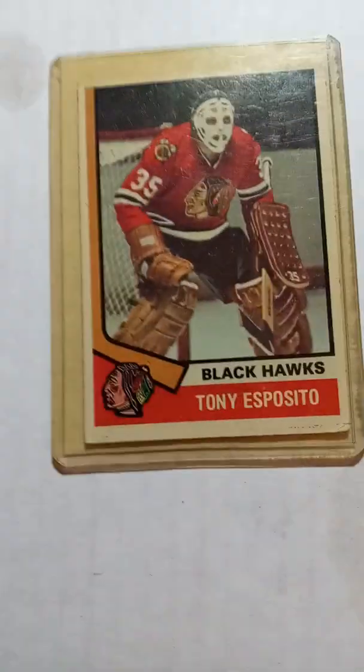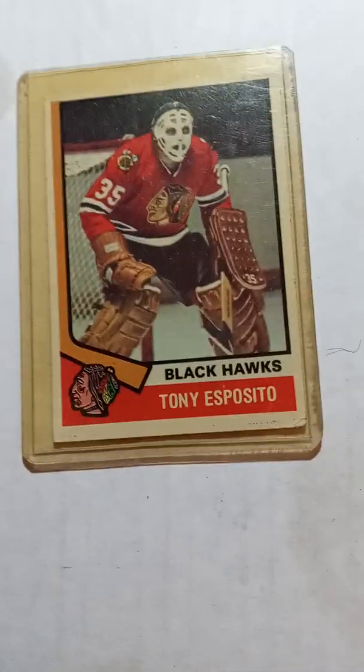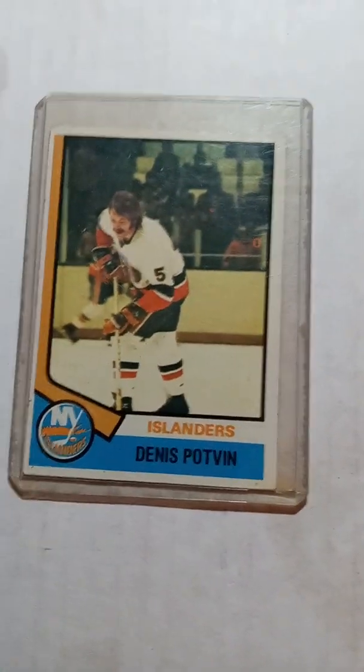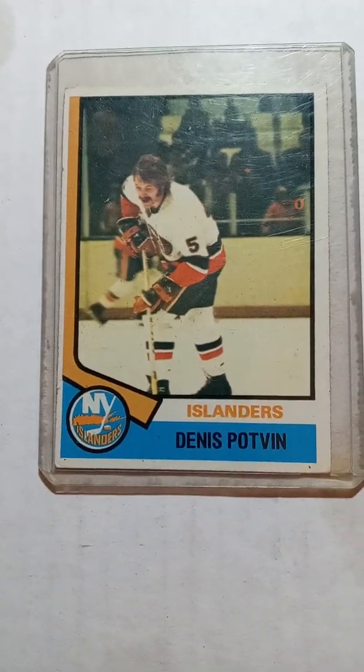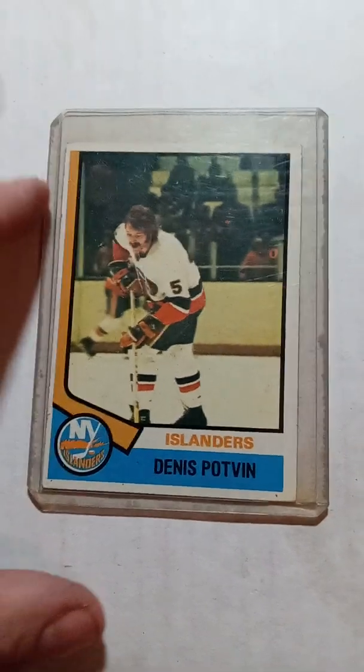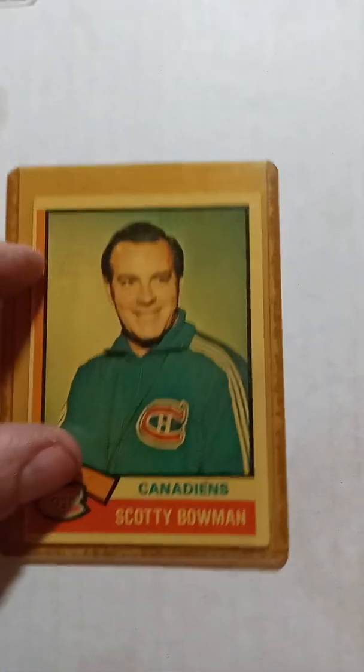So this is a 74-75 Tony Esposito. This is from Topps. Again, G grade, but no pinholes. So this is a card that people will want. And I have these cards, Denis Potvin, same year. Just a nice looking card. Again, lower grade. The guy said, look, I know these are low grade. They've done their time, or as he said, they've been around, but some nice cards nonetheless.